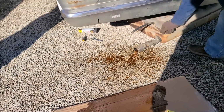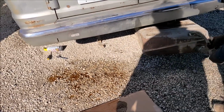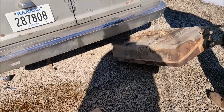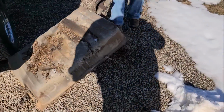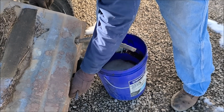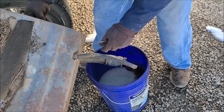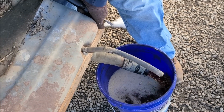Oh. That's yummy. I don't know if that's water or just old gas. I've seen old gas turn orange before. We are actually being responsible here. Just wanted to let you guys see. Oh, that is gas. Oh, bubbly. Yeah, we'll put her in that 5-gallon bucket. That'll be good for cleaning parts.